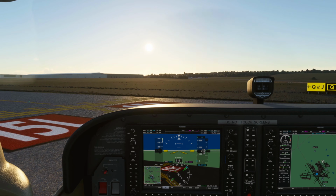Departure, November 613 Victor Foxtrot, holding short runway 15 left. Skyhawk 613 Victor Foxtrot, wind 1807, runway 15 left, cleared for takeoff. Cleared for takeoff, 15 left, Skyhawk 3 Victor Foxtrot.